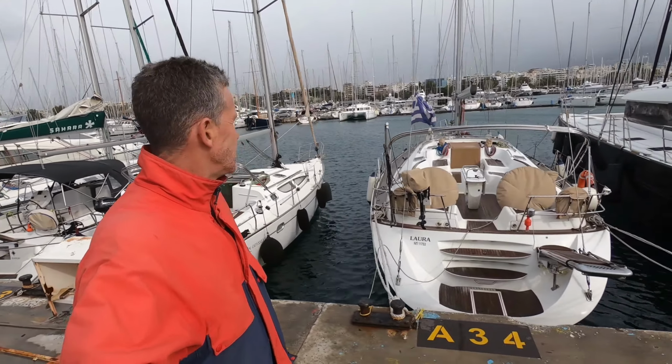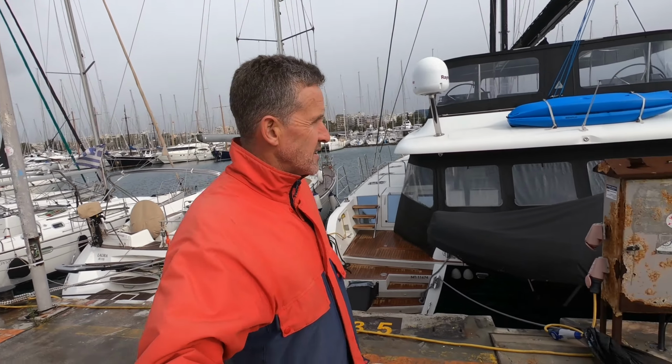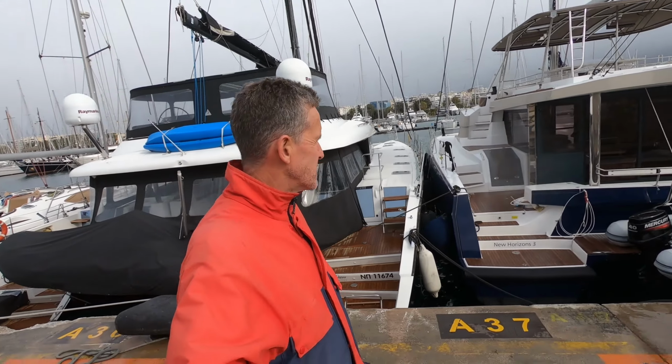Yeah, just going down a side of the pier that I haven't been down before. Pretty nice boats. Must be thousands in here. No big super yachts, but pretty comfortable yachts nonetheless.